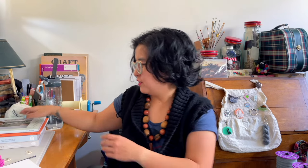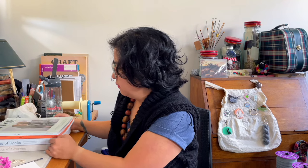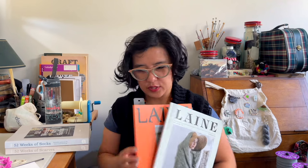But then Patricia was doing a destash of a whole lot of books and magazines, and so I put my hand up and I got a few. So I got these from her. I'm being dramatic. So I got these two Laine magazines, and they are summer and autumn of 2022.